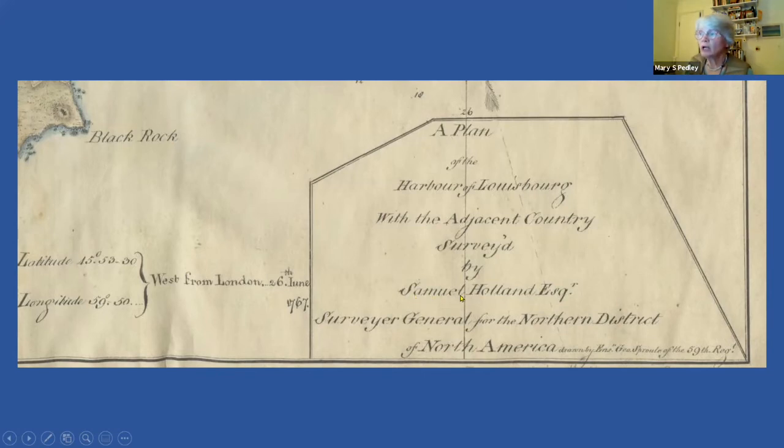But Samuel Holland, who was a very considerable engineer himself, was very interested in the research that was going into scientific questions like the shape of the earth and definitely the establishment of longitude and how you measure longitude. Longitude can't be measured quickly. It takes a lot of observations of a lot of celestial objects.